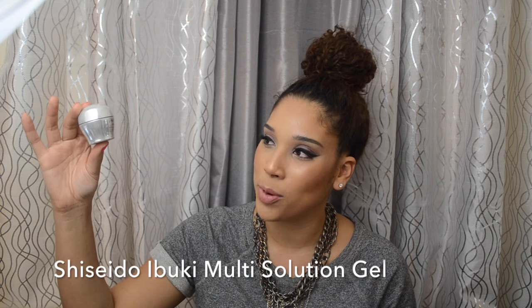I'm going to be starting with skincare. So the first product I'm talking about is the Shiseido Ibuki Multi-Solution Gel. It's great for roughness on the skin if you have any rough patches. It's really good for visible pores, large pores. I usually have large pores around my nose area, so I apply it in that area very often. It's also a salicylic acid acne treatment, which is great for breakouts and acne.